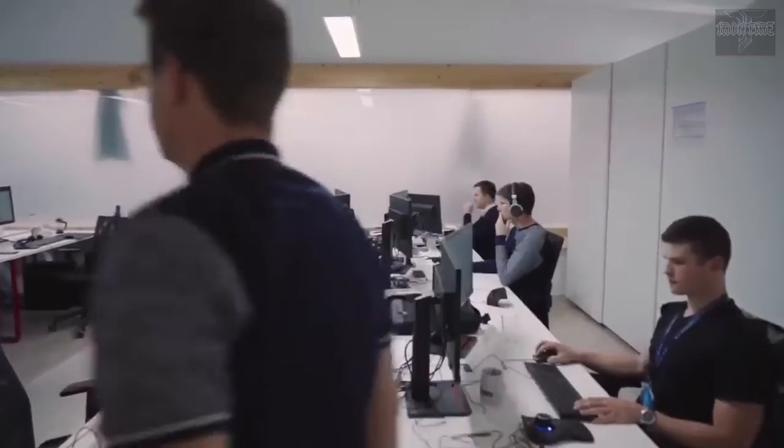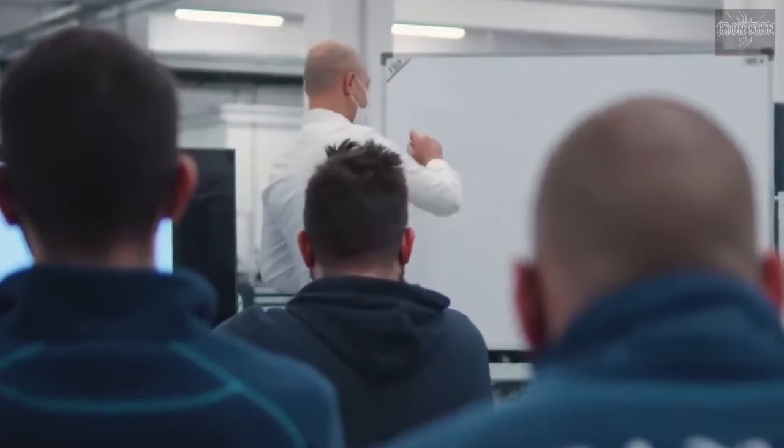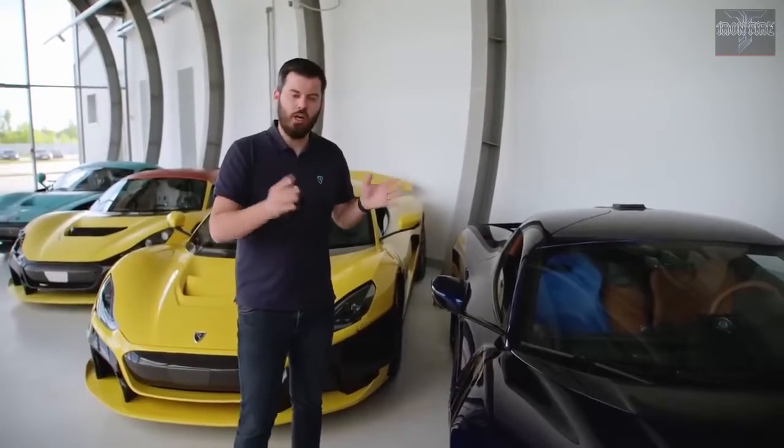Going from experimental prototype to validation prototype, we changed everything. But going from validation prototype to the next stage, which is pre-series, we changed some stuff, but more in details, not the full car.